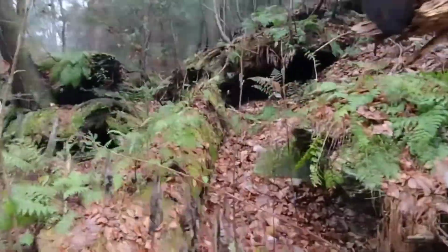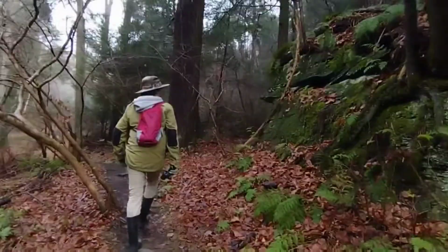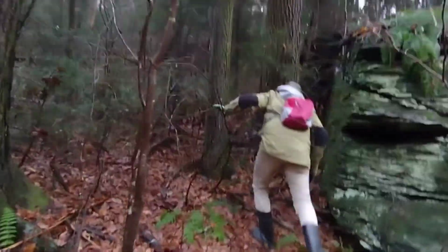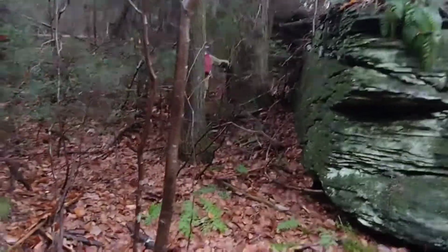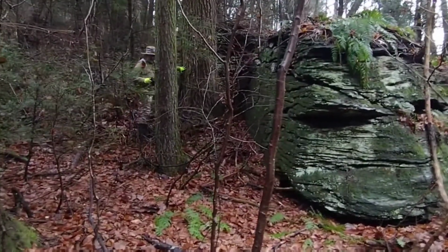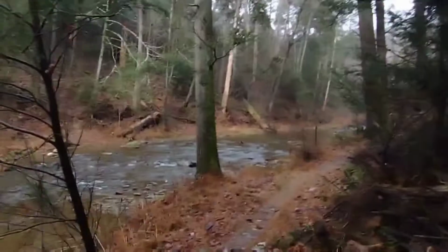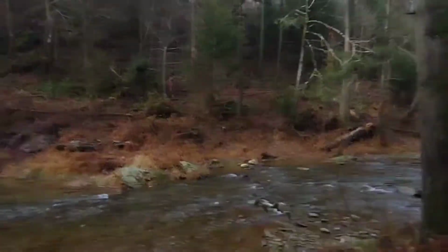I'm gonna go over there. Oh, that's just... Uh-oh. You see something over there in the woods? What is it? Nothing? Barely even a shelter. This is a cliff with just a slight small little overhang on it. Hold on, I think I see a big one right there.